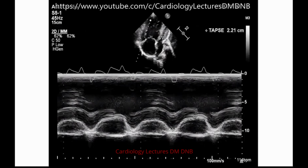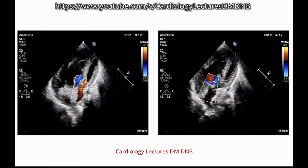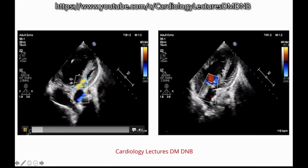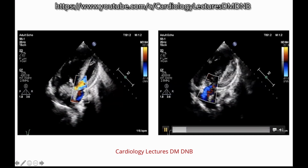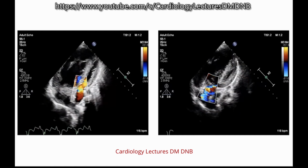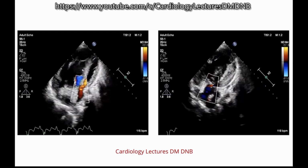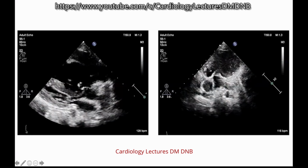Go ahead. It's fractional area change. You've got fractional area shortening. It is 12.2%. Next. This is the apical four chamber view showing the Doppler across a mitral valve and the aortic valve. They're both the same. There is no regurgitation and turbulence across the aortic valve.